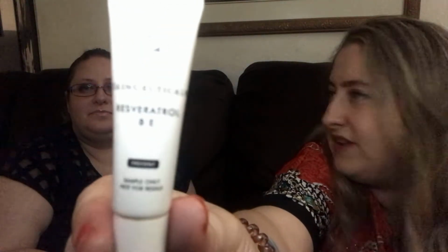And then I have this one. I can't remember why I wanted to get rid of it. I'm pretty sure it's just because of how long I've had it. You can definitely see it better when it's darker. Skin cuticles, I'm saying that wrong. Resveratrol, blah, blah, blah. You can read it yourself; I'm not going to attempt that. And you shouldn't buy things that you can't pronounce. No, it was definitely a sample, so I wouldn't be buying anything.